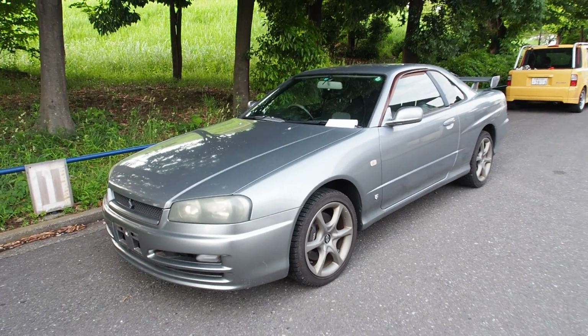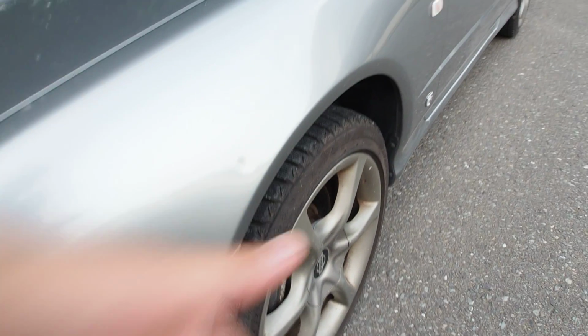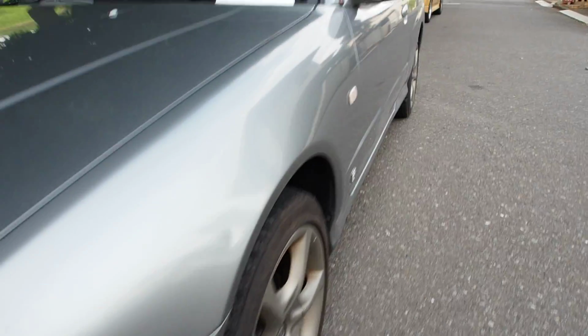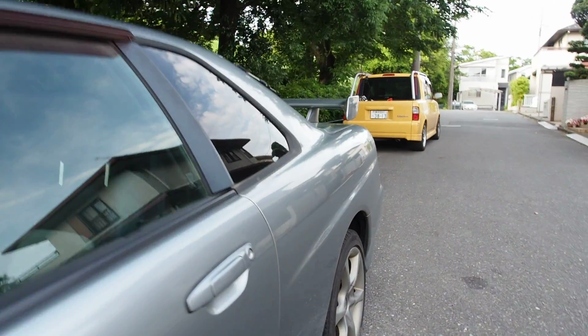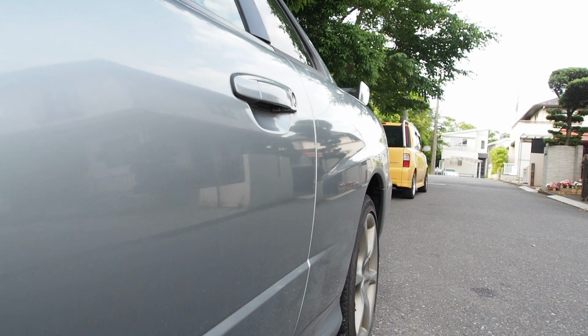Okay, so condition of it, the 2 minor dents. One is here, and it's quite apparent because of where it is and the shape of the dent. And then the other one is down here on the back fender, and it is less apparent. It's right below that character line.